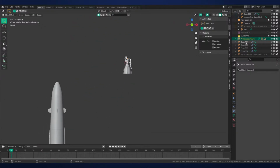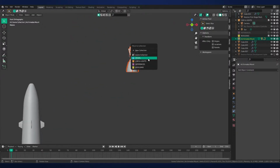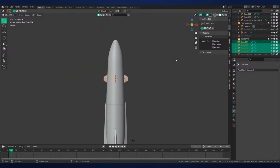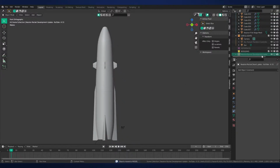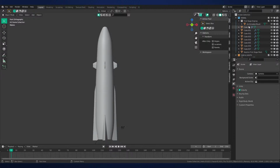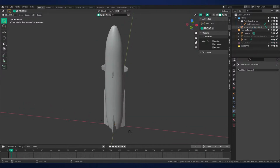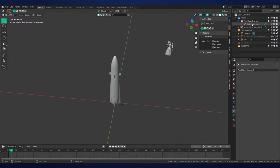Yay! We can take this, move it into its own collection called First Stage Engines. And this will be under the model. All of these parts should also be under the model. And what is this? This is just an image. And all these strakes should be parented to this. Nice.